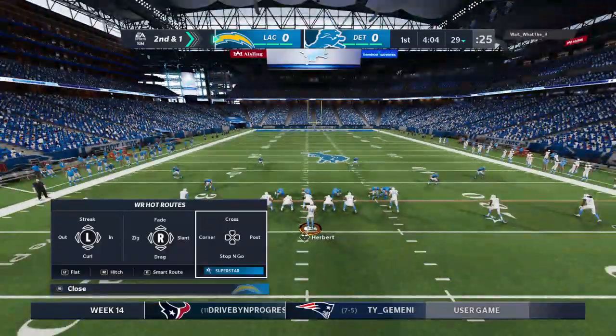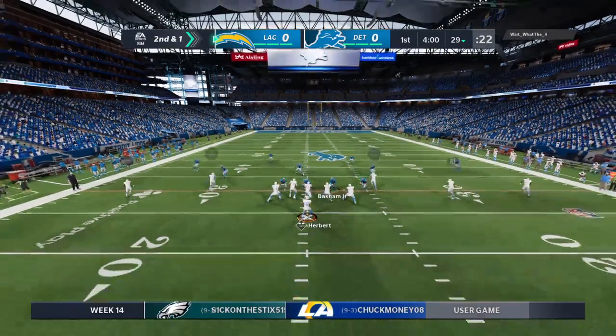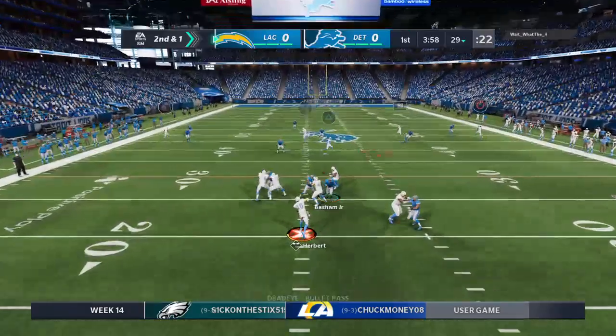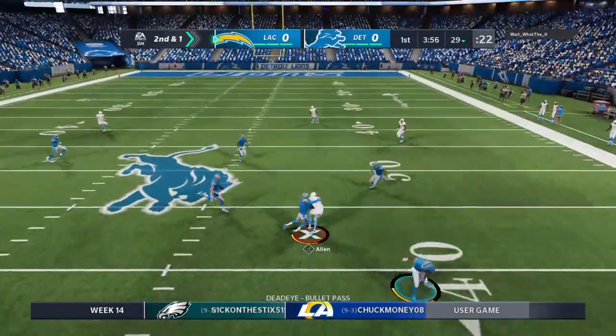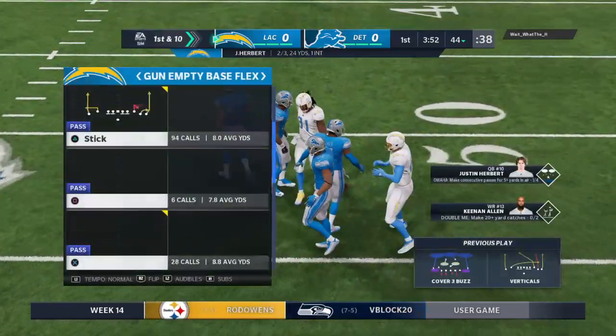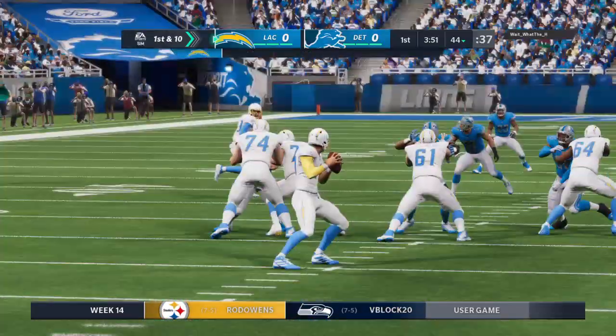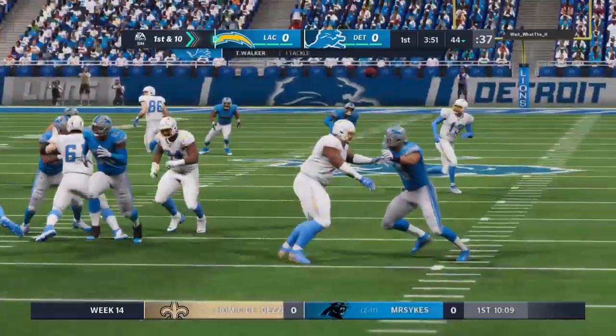Up at the 29 now, they'll head to the line, second and a yard. From the shotgun, here's Herbert. Looking for Allen, he's got him on the slant. And they'll get it up just short of the 45 at the 44. 15 yards on the play, first down. That's what we're used to seeing from him right there.